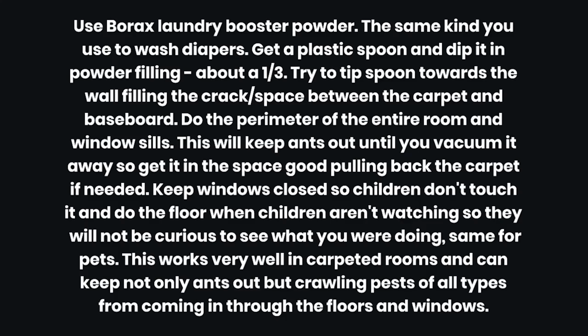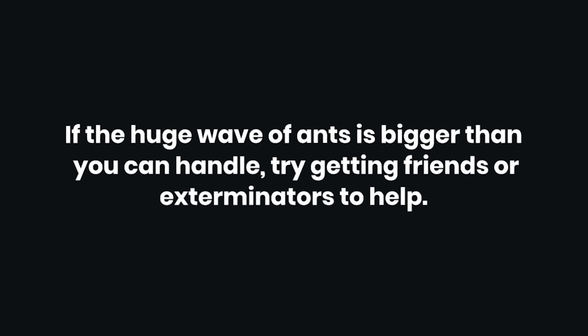This will keep ants out until you vacuum it away, so get it in the space well, pulling back the carpet if needed. Keep windows closed so children don't touch it, and do the floor when children aren't watching so they will not be curious to see what you were doing. Same for pets. This works very well in carpeted rooms and can keep not only ants out but crawling pests of all types from coming in through the floors and windows. 8. If the huge wave of ants is bigger than you can handle, try getting friends or exterminators to help.